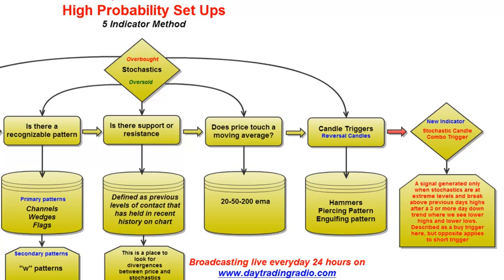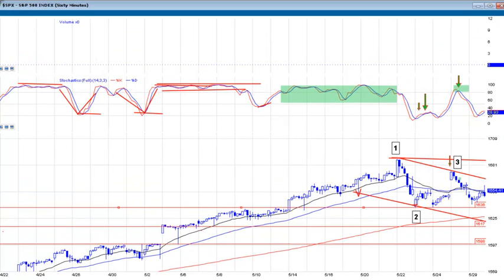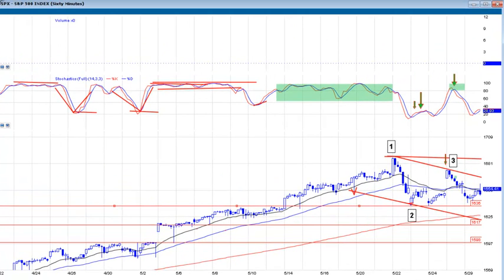So let's go and move on here. Now let's talk about understanding what we're looking for, and also understanding that here we are with the S&P 500 market. Let's move this over here.